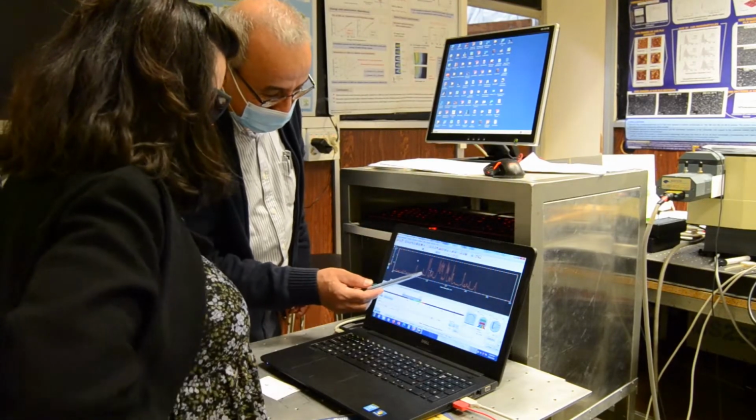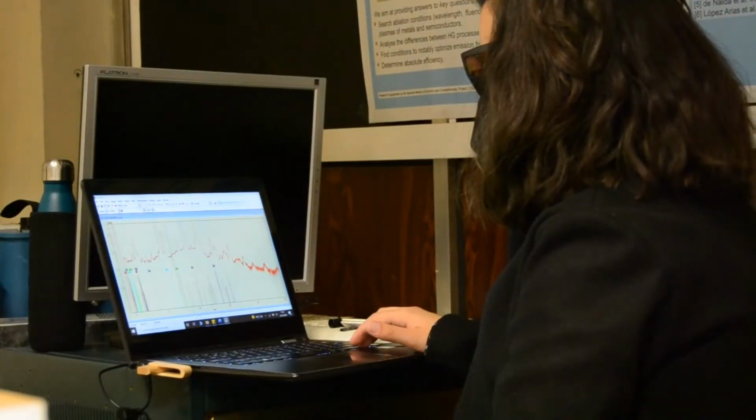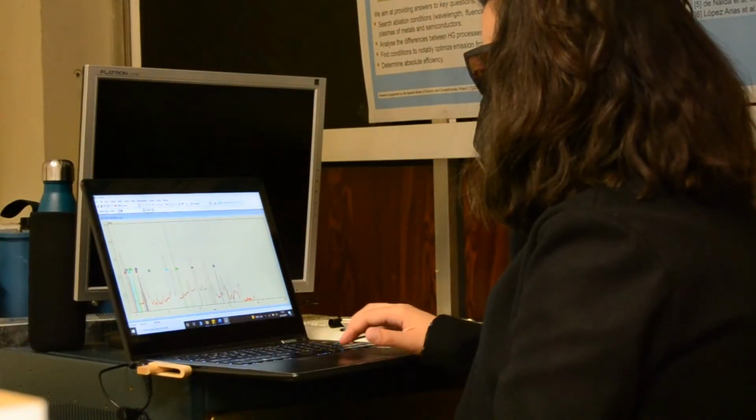These techniques will allow us to get information regarding the chemical composition and thickness of the grisaille paint layers in a non-destructive way, meaning without sampling. This is really important from the point of view of when we are studying artworks and cultural heritage materials, and for my work especially, as I could not do it in another way.